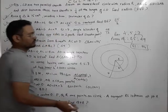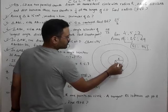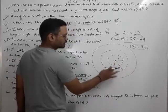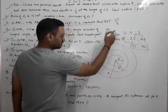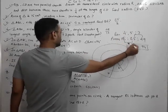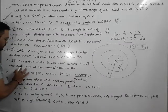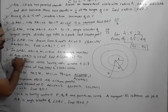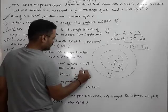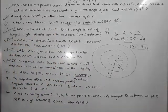Similarly, they can ask for inner and outer. They can ask for the difference of these two. They can ask for anything. No matter what they ask for, you just have to remember, and you can do it orally. So this was question number 7. Answer is 41:74.